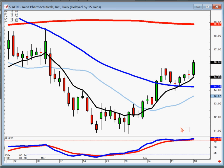Same scenario here on AERI. This is just the obvious. They break through a resistance level, they come back, test it, and what did we see when it got here? Pretty much a little morning star signal. And now they did a doji gap up, not gap up, but breakout of this level. Where do you think our next likely target is going to be? Probably up here, which would kind of equate to wave 1 and wave 3 being the same.